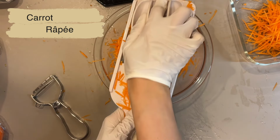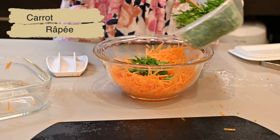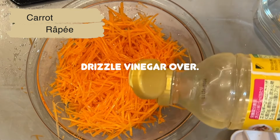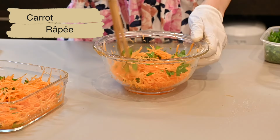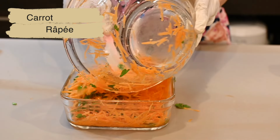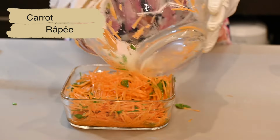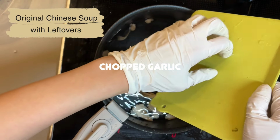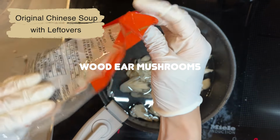Carrots are packed with beta-carotene, a potent antioxidant known for its anti-aging benefits. Beta-carotene supports healthy skin and mucous membranes, making it ideal for protecting against sun damage. Whether sliced in sandwiches or served as a side dish, carrots are incredibly versatile. I tried making a completely original soup using leftovers from the fridge.